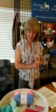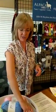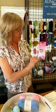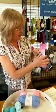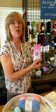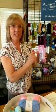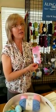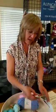Today, a couple of things I wanted to talk to you about. One of them is simply row counters, and we have a couple of different kinds. This one's from Susan Bates, a little tiny one, and in this picture you can put it on your finger if you like. You can reset it by pushing the reset button on the side, and it'll go to 0, and then every time you complete a row or a round, you click 1. I can't really click it because the button has a plastic covering over the top. That's how you would keep track of your rows or rounds when you're knitting or crocheting your projects. Another row counter that you can use.